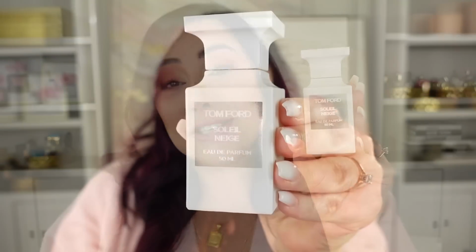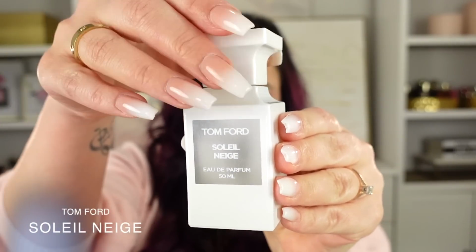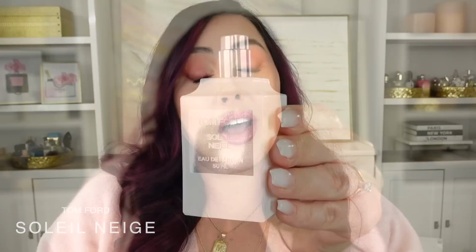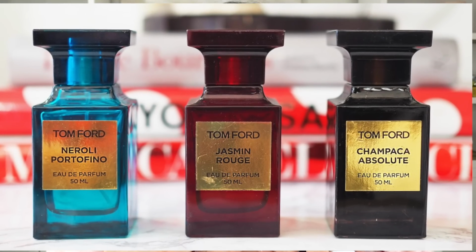The next summer scent that I have is Soleil Neige by Tom Ford. I hope I'm saying that right. I tried to practice all of my pronunciations before I got on camera. This one is a newer one to my collection as well. I got this at Sephora when they had the 20% off perfume sale. I went a little crazy, I'm not gonna lie. If you are new to Tom Ford, these suckers are pricey. They are not cheap perfumes, but I do feel like they're amazing quality.